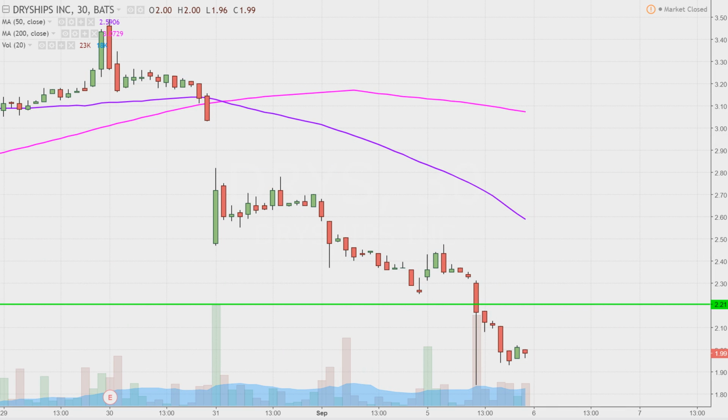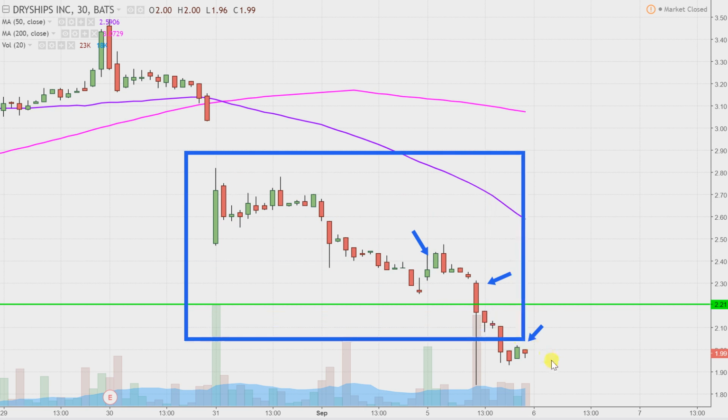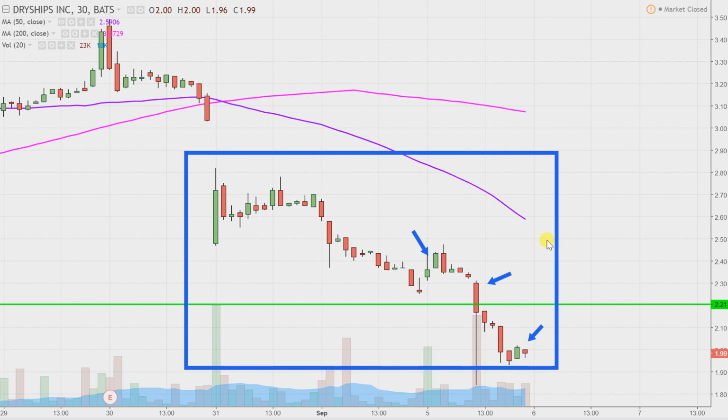Real quick, what do I mean by 30-minute, in case maybe you're new to charts? Instead of each one of these candlesticks here representing one day's worth of price action, which is what you would normally see, each one represents 30 minutes. So while this here may look like several weeks' worth of time, it's actually just the past several days broken down into 30-minute time slices.